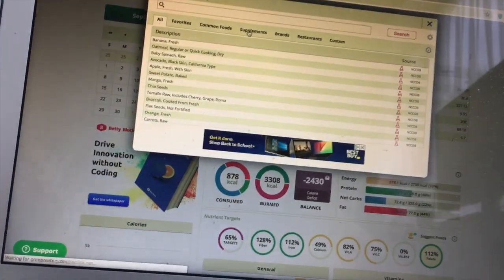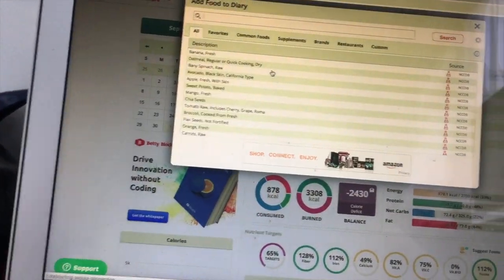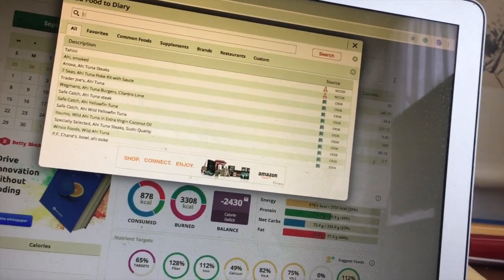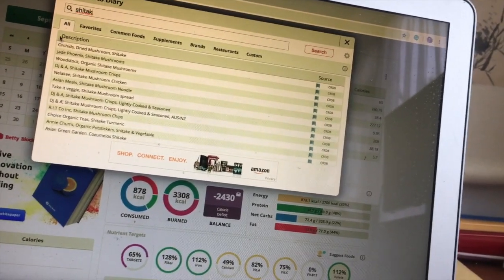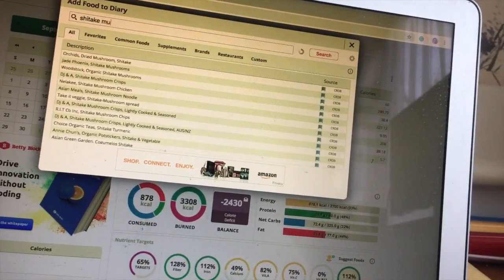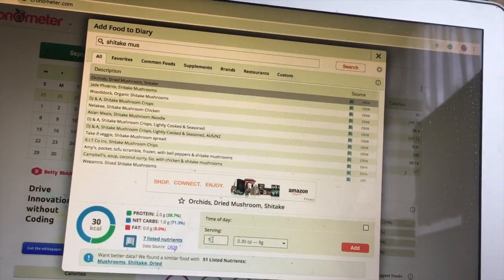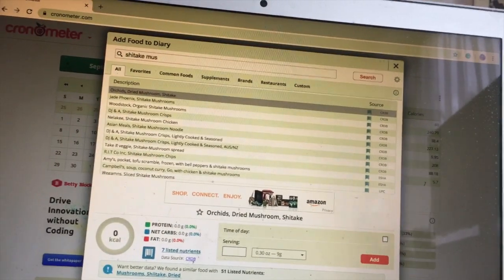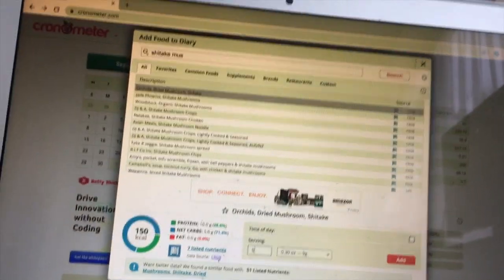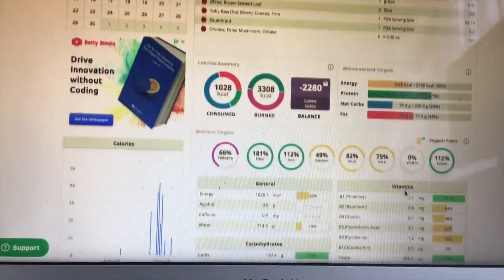So I've forgotten to add mushrooms. It's quite easy. All you do is you go click add food, type in what you need, so shiitake mushrooms. And I just basically added the amount. So I had about, not that much, but three. Yeah, cool. So yeah, actually, it's looking like 1,000 calories.